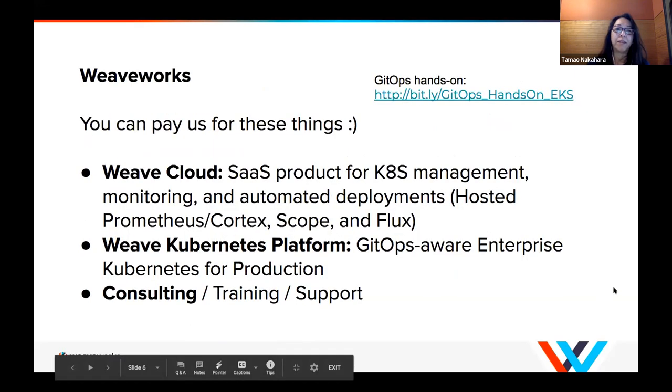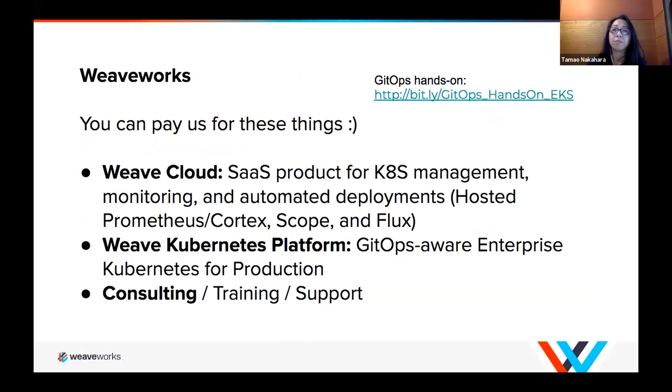We also do have a product or several products at this point. Our first one is called Weave Cloud, and it's a SaaS product that helps you do Kubernetes management, monitoring, and automated deployments. So it leverages a lot of the open source components that we mentioned, including Prometheus, and then built them into a SaaS product where it has a shared UI and they leverage each other's capabilities together for an enhanced experience. Definitely one call out there is if you are interested in using Prometheus, but you don't want to set it up, you don't want to maintain it, and most definitely you don't want to be dealing with storing the metrics, Weave Cloud is definitely a great solution.